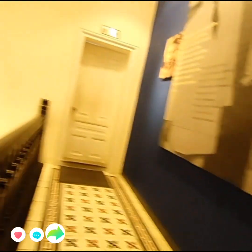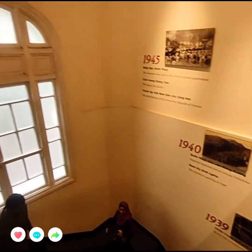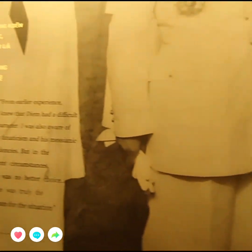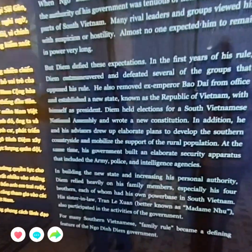Most notably, there is a particular exhibition area in the Independence Palace titled From Norodom Palace to Independence Palace, History since 1868 to 1966. This is a fascinating attraction for history lovers because it shows the formation, construction, historical milestones, and important events that took place at the Independence Palace in Ho Chi Minh City, Vietnam.